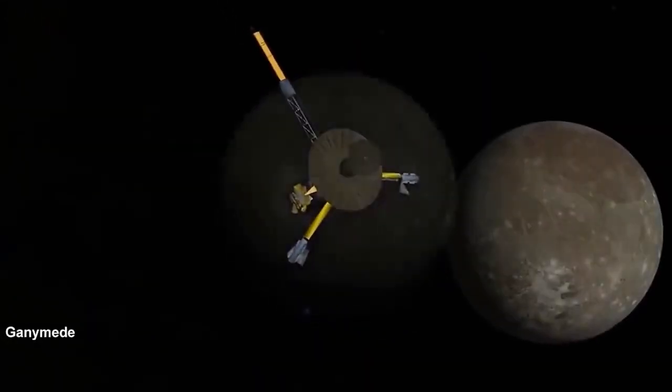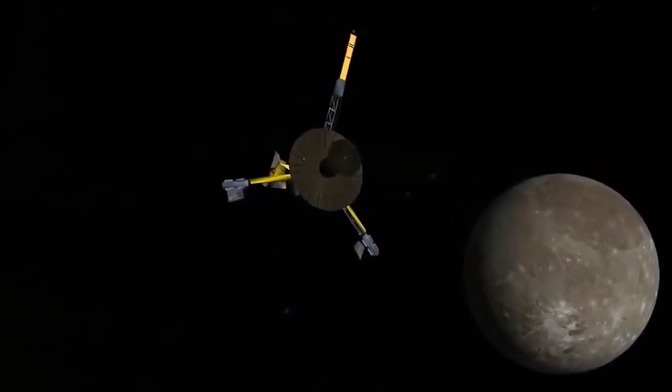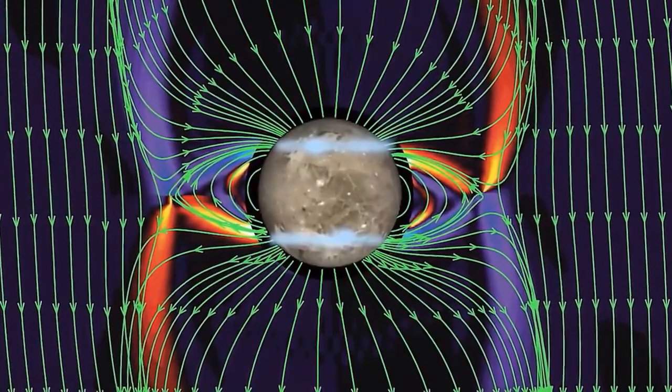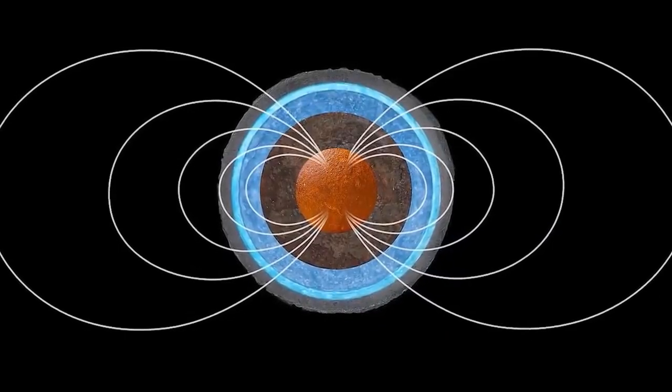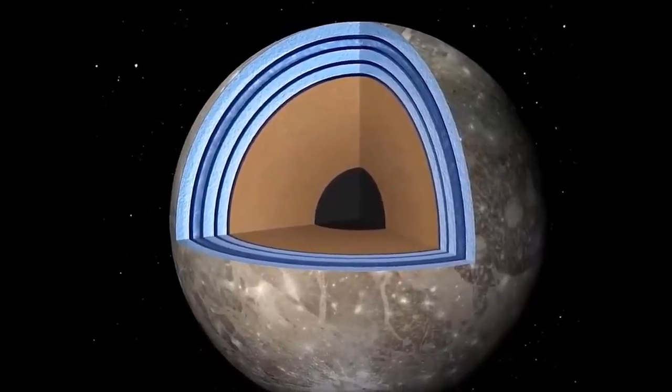The possibility of an ocean beneath the surface of Callisto, like Europa and Ganymede, has led scientists to speculate on the possibility of life. It is more likely to happen if the inner sea is made up of salt water. For example, halophiles thrive in high concentrations.